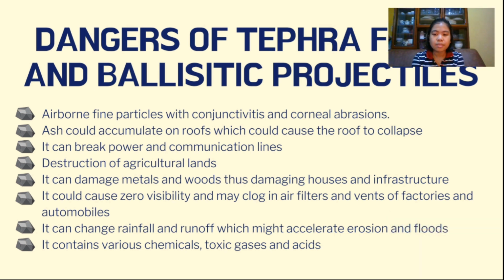This slide shows the dangers of tephra and the ballistic projectiles. They are airborne fine particles that cause conjunctivitis and corneal abrasions, meaning to say, they could cause serious respiratory diseases such as scarring of lungs. Ash could accumulate on roofs, which could cause the roof to collapse. It can break power and communication lines. It could destroy agricultural lands. It can damage metals and woods, thus damaging houses and infrastructure. It could cause zero visibility and may clog air filters and vents of factories and automobiles. It can change rainfall and runoff, which might accelerate erosion and floods. It contains various chemicals, toxic gases, and acids.